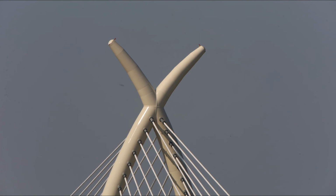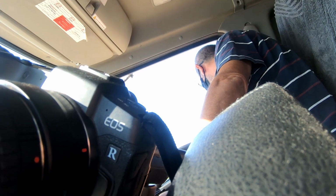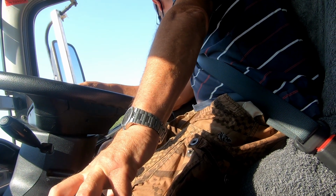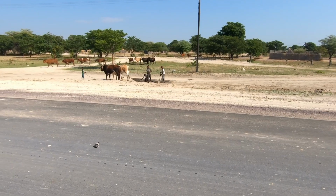A bit further, we were stopped by 3 policemen. Very polite, just asking for our travel plans and for my driver's license. And then, nothing more than a friendly, safe travels. Didn't expect it at all.